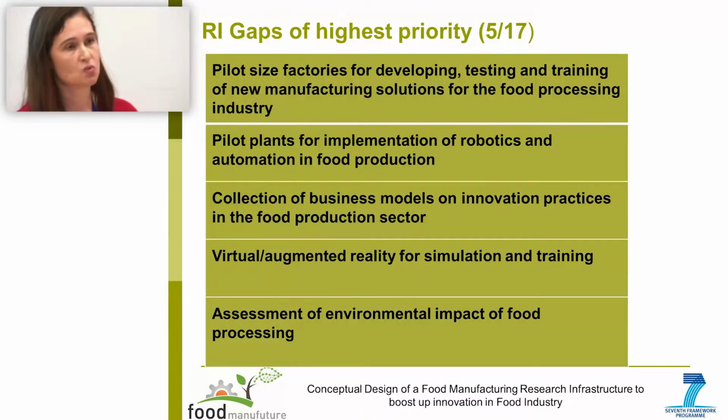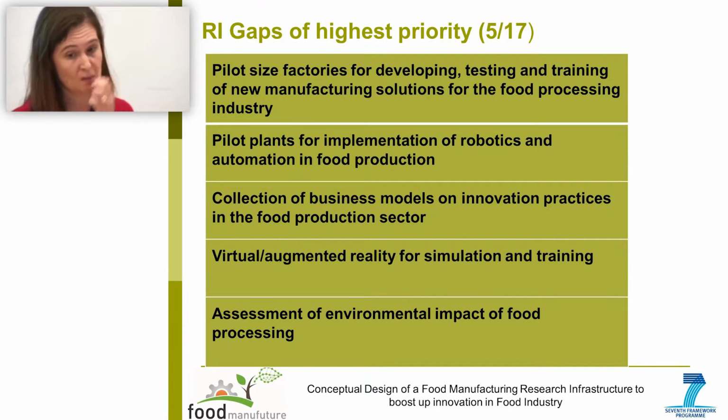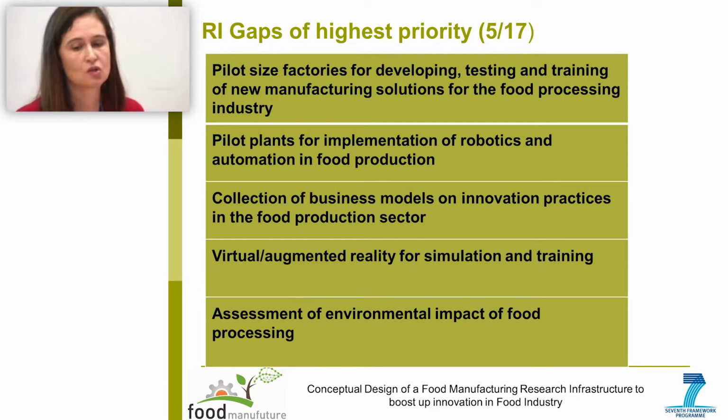So out of this work, we defined these research infrastructure gaps that we decided to prioritize. We had quite a big list. Then we decided to prioritize the five that our stakeholders found most important. And this is the list that we got. And as you see, quite high up in the list came the need for pilot plants, more factory size, to develop new products that can be tested.